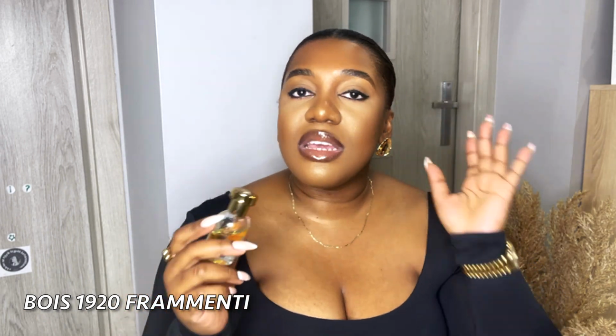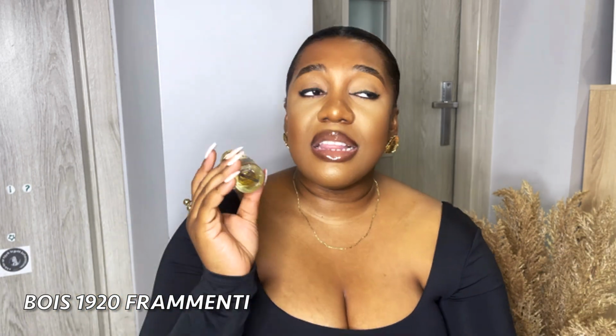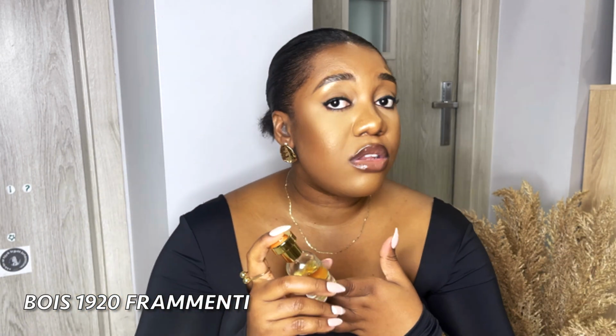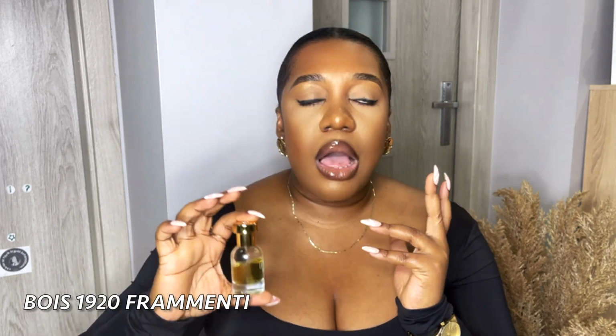There's rose in here. There's lychee in here. There's something a little bit spicy, incense. Like I said, it smells like Delina Exclusive. I think this is a little bit fresher in my opinion. So this has a fresher take on the Delina Exclusive DNA, and this is wearable for both male and female. But if a man wears this, I will know you know your stuff.